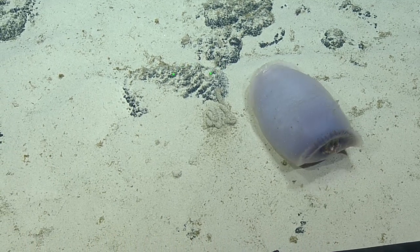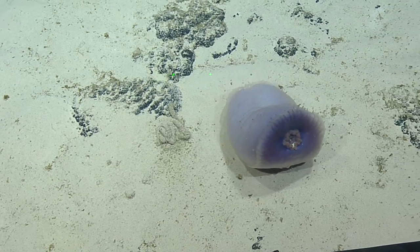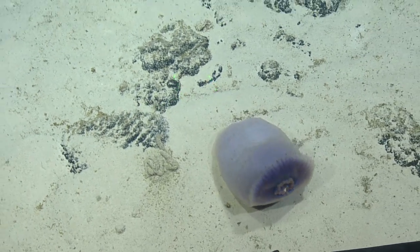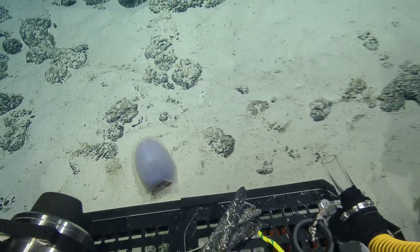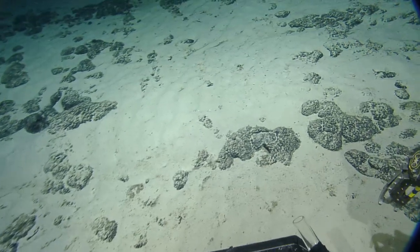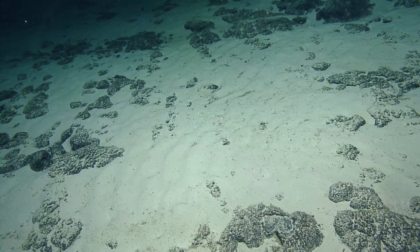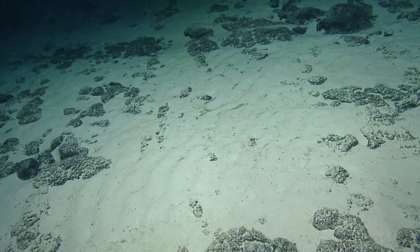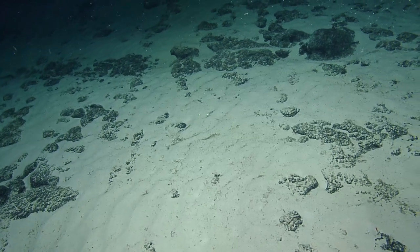Let's let it continue. It's trying to move this thing. It's too heavy. Trying to fly away. Great shot, Dave. I want to see that highlight. Sorry, Dave. I want to go back and see that highlight. Oh, we were waiting on a ship move there.